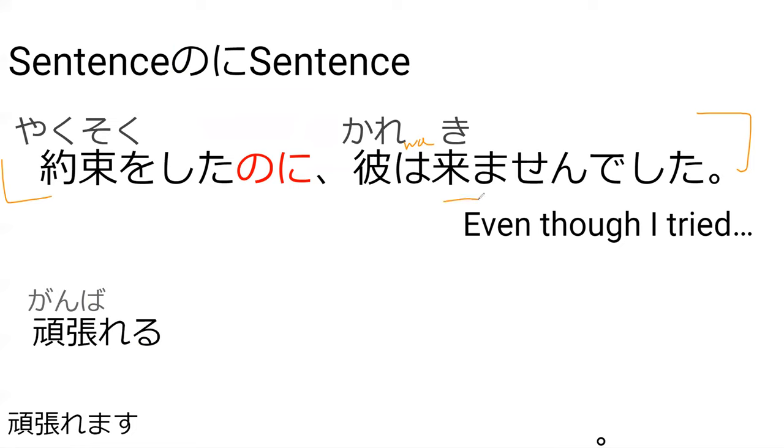Yep. 彼は来ませんでした. Do you know what 彼は来ません means? 彼は来ません, I or don't. 来ませんでした. You know 来る? 来る, so to come. Yes. So 来る becomes 来ます, which also means to come. And then 来ません is to not come. And 来ませんでした is did not come.